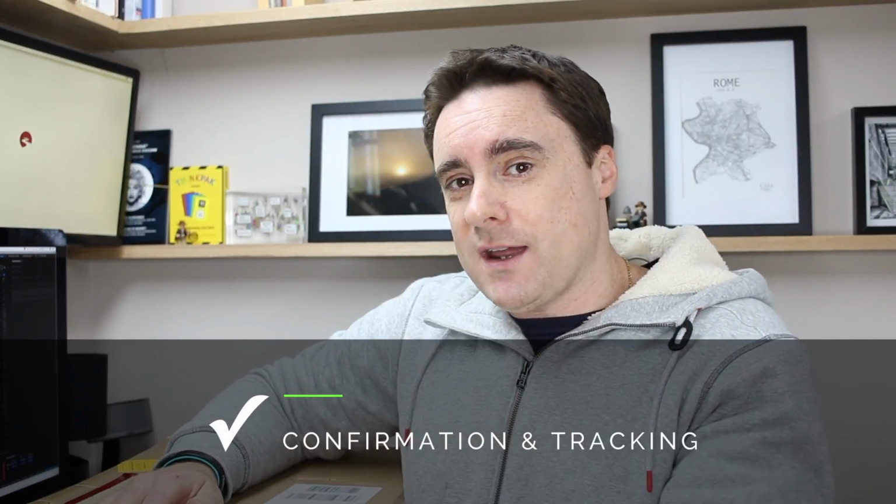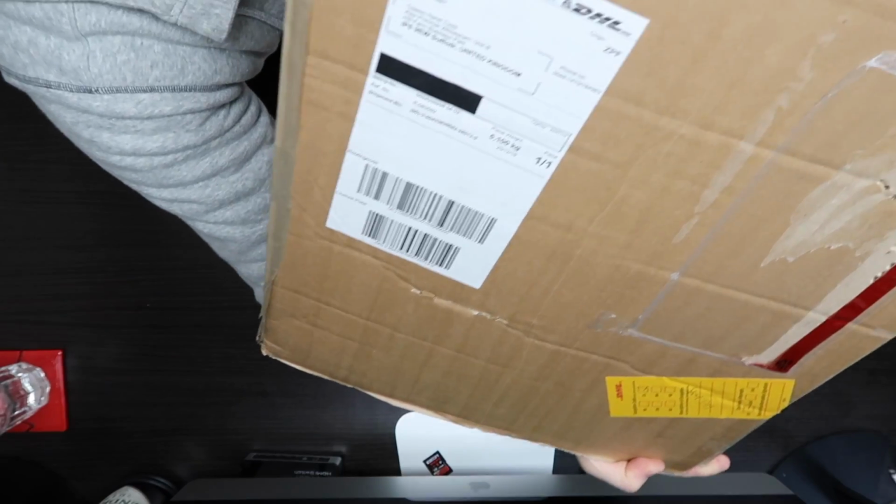Now, I got an email from Classic Hand Tools confirming the order, and I got an email from them saying that the order's been shipped with a tracking number, which was super great. This is from Dictum to Classic Hand Tools. Now, just looking at the label here, it says on the front, you can see that. Box is heavy. It says that it came from Dictum to Classic Hand Tools, so maybe Classic Hand Tools are buying from Dictum, and maybe I should have checked that website out in the first place.